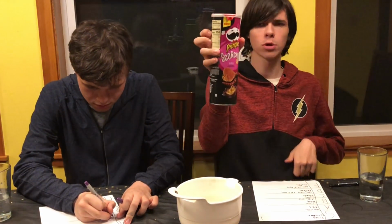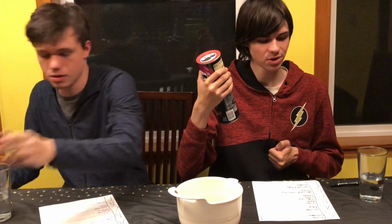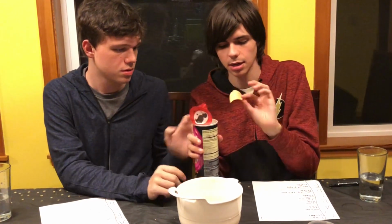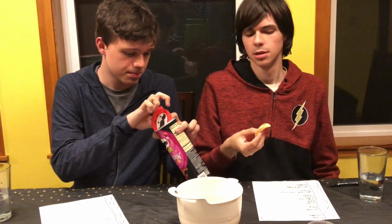We have scorching barbecue. Is this one gonna be tongue-destroyingly spicy like the lime, or is it gonna be delicious like the spicy cheddar? I guess we'll find out. That cheddar one surprised me. Get out of there. So.